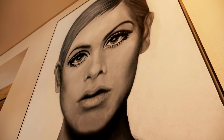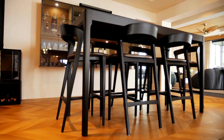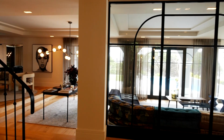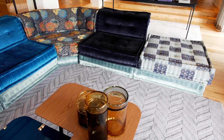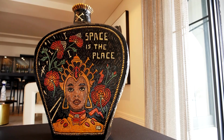For me, the unique feature of the house is that it's really been transformed into a sort of modern classical home rather than a sort of stuck in a 1970s vibe. So I think it's going to be a house that will be timeless. So yeah, I think the design has really made much more of the house in terms of lifestyle.